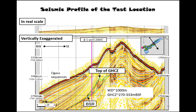And this is a horizontal view of the total target area. This originates from a current. And this is a vertically exaggerated figure, so the real scale is like that, quite shallow. Formation.